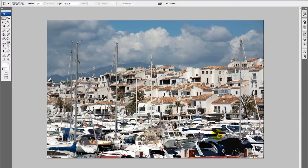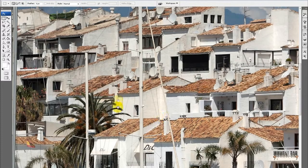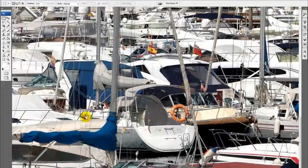Now, if you want to upload this to a stock agency, then you've got to be really careful with this kind of shot, because I can tell you now there are hundreds of logos within this that could get your image rejected. What happens is the reviewers at the agencies will view these at 100%. So I'm going to do that now. If I do Control-Alt-0, that will put the photo up to 100%, and this is exactly how the reviewers at the agencies will view it.